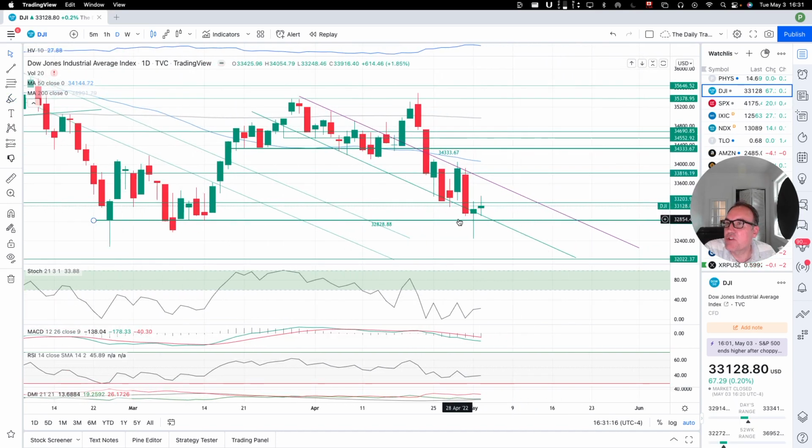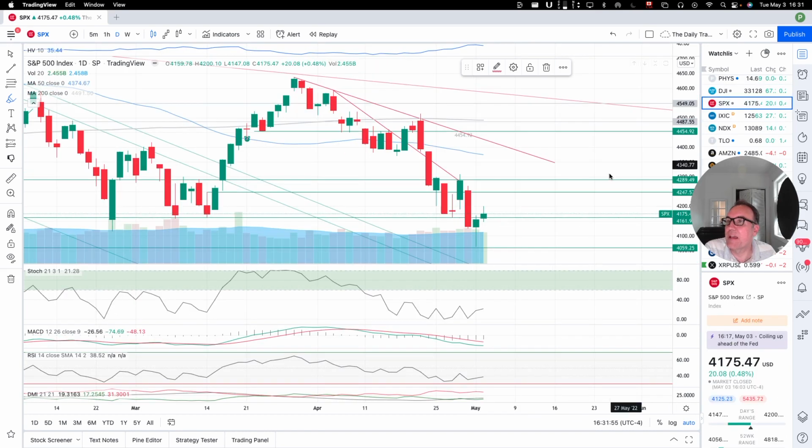If we look at Dow Jones, we are bouncing nicely on 32,828. And we almost closed outside of this downward channel, so we are now coming back in a little bit. But as you see, stochastic is quite low at 22. Are we going to break this downward resistance? That's the big question. And I don't think this might be resolved this week. This is something that we'll have to keep looking at.